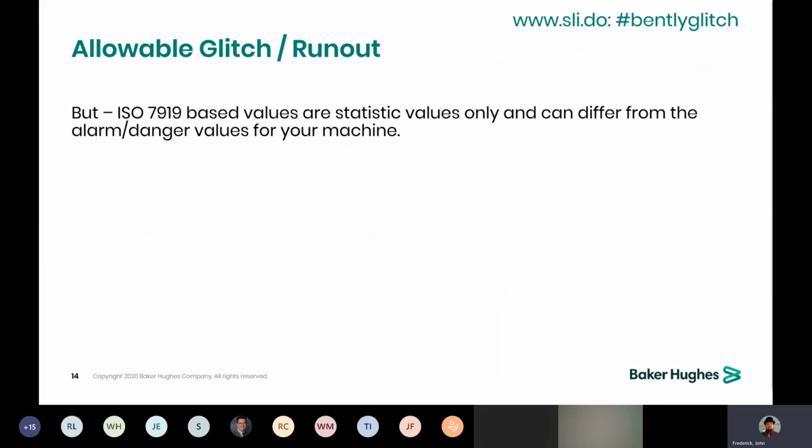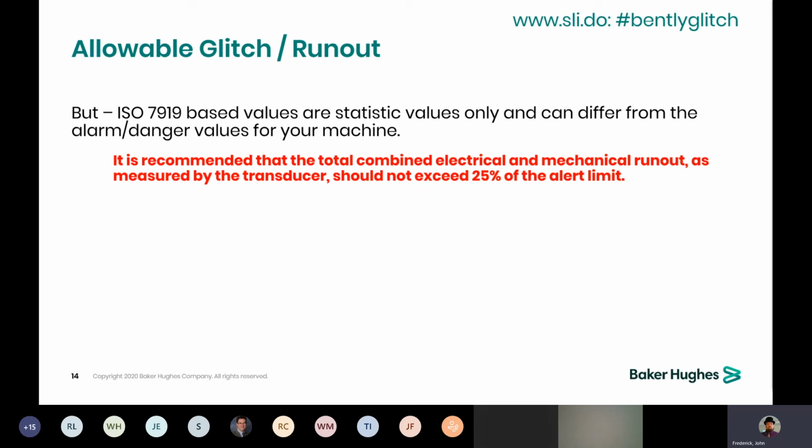But keep in mind that chart and ISO 7919 are statistical values only, and they can differ from the alarm and danger values you use for your machine. Some turbine OEMs have really good data on where they want to see their alert levels, and they might differ from the 7919. So if you can talk to your turbine OEM or pump OEM, find out what their recommendations are, or if you have some operating experience with that machine and know what it can do, that's always a possibility. So it's recommended, as I was saying, that the total combined electrical and mechanical runout, as measured by the transducer, doesn't exceed 25% of the alert limit. That's a general rule of thumb.